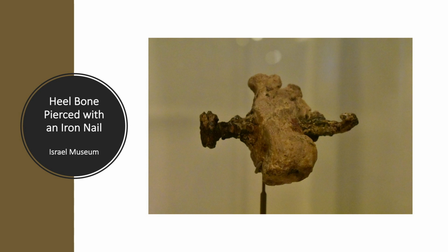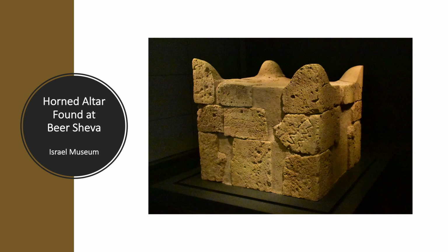All right, here's some examples of important small finds. Here's a heel bone that's pierced with a nail. First century. Isn't that amazing? Here's a horned altar. You might read in the Old Testament about somebody going and grabbing the horns of the altar, like Joab, right? And so you can see what the horns are. They actually are sort of like horns on the side. That was found at Beersheba.